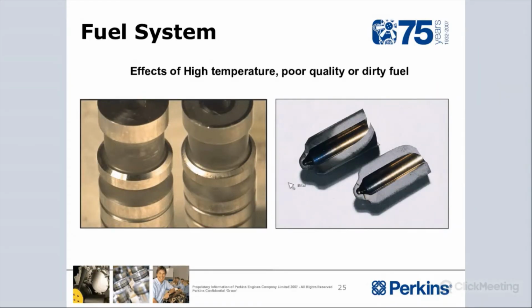If we are using bad fuel or fuel contaminated with water, this is what's going to happen. See this burning? This is due to the presence of water in the fuel, contaminated fuel, because water has no lubricity. So it will cause this kind of high friction and damage to the injector nozzle. These scratches on the plunger are due to the presence of dirt in fuel.